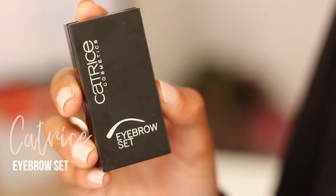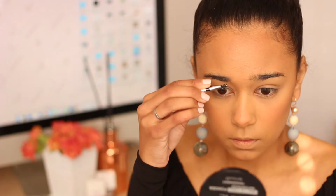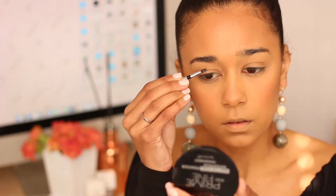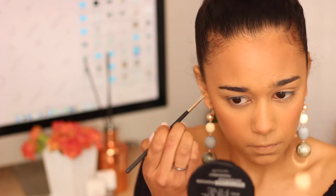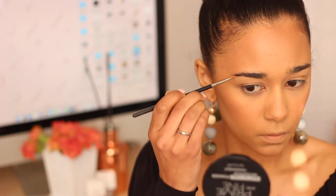I'm taking my eyebrow set from Catrice, and I'm taking the darker shade to fill in my eyebrows. So the kit comes with this cute little tool that has a spoolie on it and then a brush on the other end. I didn't enjoy using the brush, so I just combed out my eyebrow hair, and then I used my own angled brush to fill in my brows.